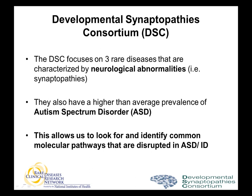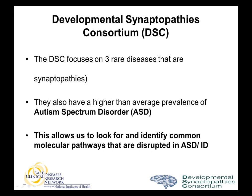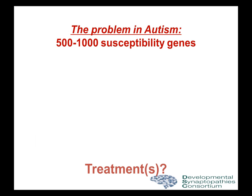So different synapses in different parts of the brain may result in dysfunctions that are relevant to communication, social interactions, higher level functioning and processing in the brain. And all of the diseases that we're studying in this consortium have some amount of or some type of synaptopathy. Next slide, please.